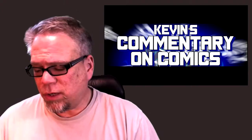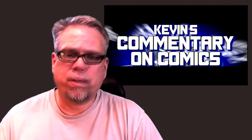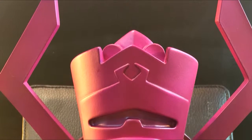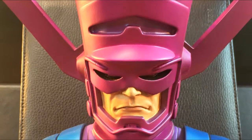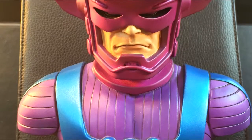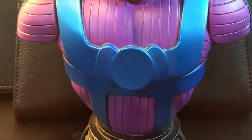I'm going to show you today my two mini statues, one of Dr. Doom and one of Thor, and also the bigger of my mini busts, which is Galactus. So let's take a look at the Galactus one. As you can see, this is a fairly big bust. To me, this is more reminiscent of the John Byrne version of Galactus, not necessarily the Jack Kirby one. He definitely looks a bit menacing as he's probably getting ready to chow down on some planet.